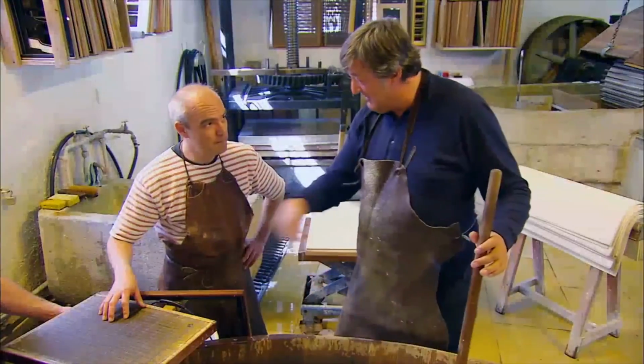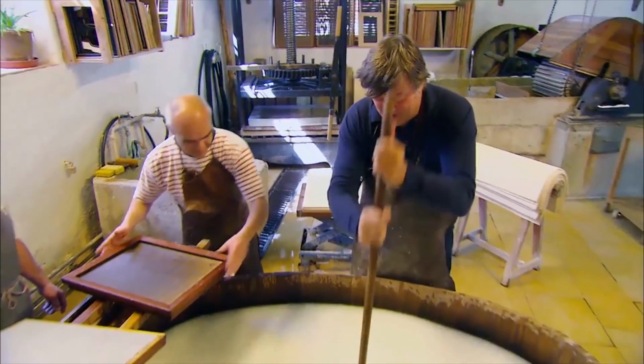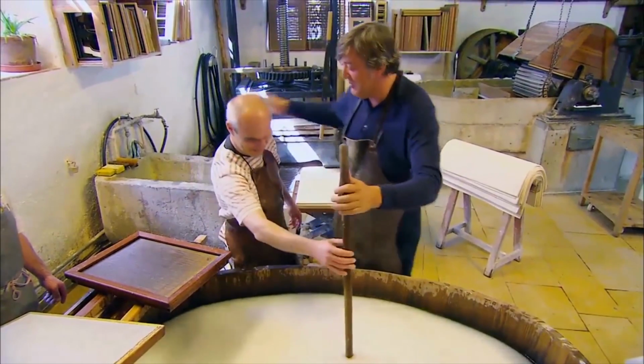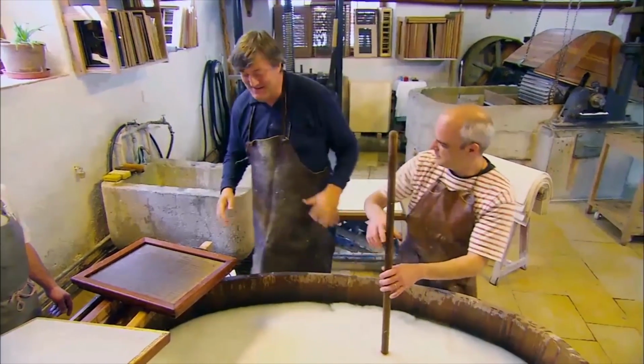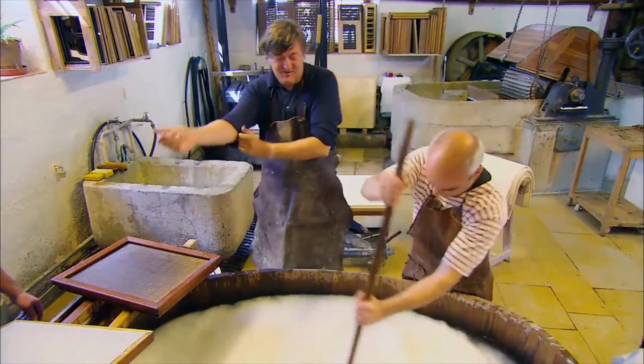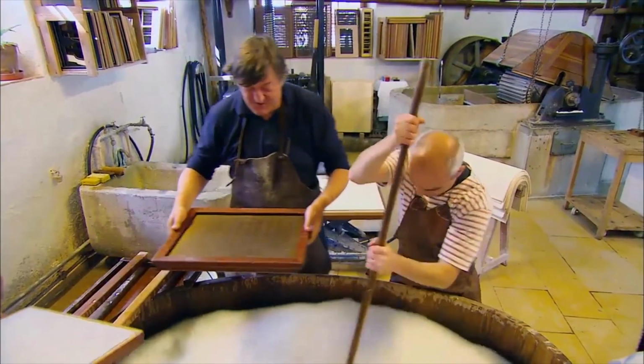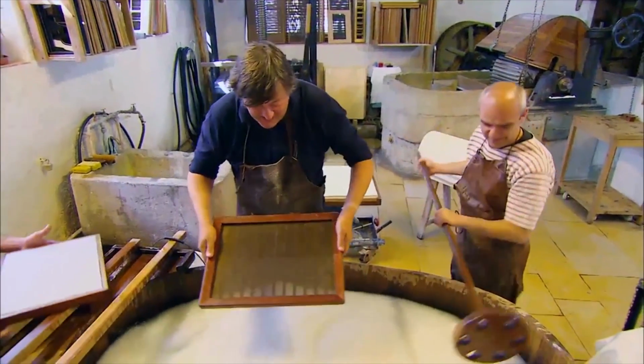Would it be all right if I could make some paper? Yes, right. You'll have to take over my job. And shall we swap places? Yes. This is very exciting. Okay, I better do that, wouldn't I? Right. Oh, my goodness me. A horrible feeling. This takes me back to the art room at school where I was always a dunderhead.